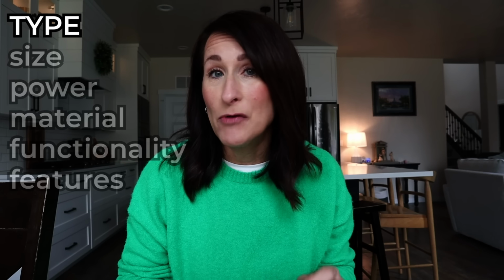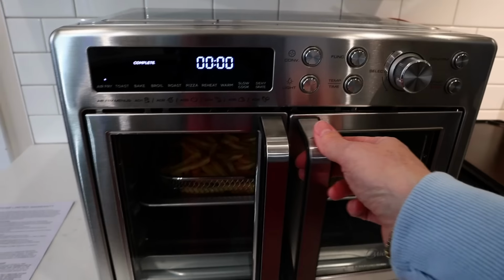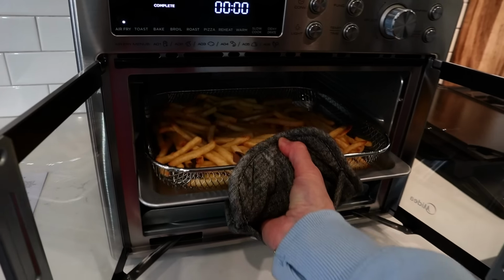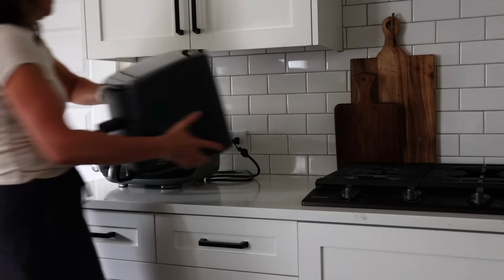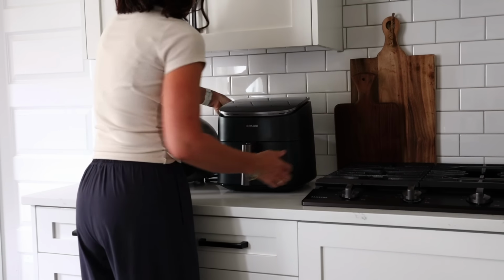Number 1, the type. I recommend basket style air fryer over oven style air fryer every single day. It's easier to handle. You don't have to grab oven mitts or hot pads to pull food out and maneuver the food. It's easier to clean up. You can just pop the basket in the sink, wash it out, or even throw it in the dishwasher. It cooks faster, and that's simply because it's a smaller chamber, and it's easier to move around your kitchen or take it off your counter if you want to.